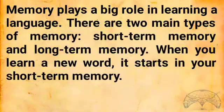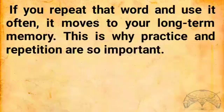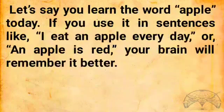Memory plays a big role in learning a language. There are two main types of memory: short-term memory and long-term memory. When you learn a new word, it starts in your short-term memory. If you repeat that word and use it often, it moves to your long-term memory. This is why practice and repetition are so important. Let's say you learn the word apple today.